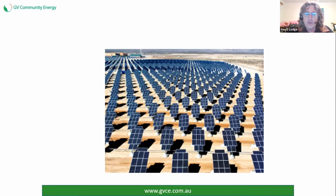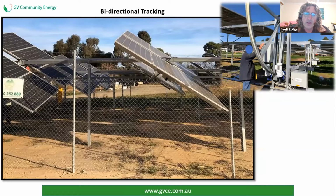The important thing and reason I've got this photo is as soon as you introduce tracking, you must have more spaces between your solar panel arrays because there's a lot more shading that's intercepting. Now, it's relatively new technology being deployed in the Goulburn Valley. There's a shot here of a site near Chichura that is a bidirectional tracking system.